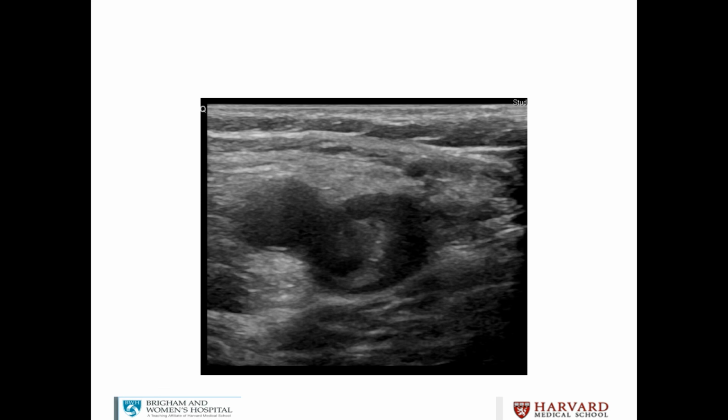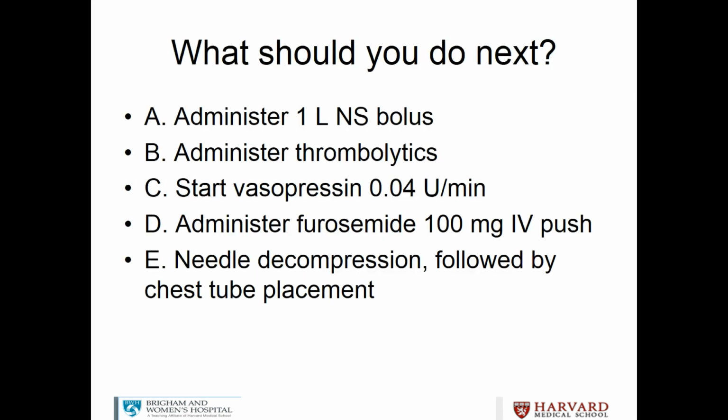This patient has a massive pulmonary embolism, and the treatment for that should be intravenous thrombolytics, or if you have some sort of interventional pulmonary embolism team at the institution you work at, you can have them activated.